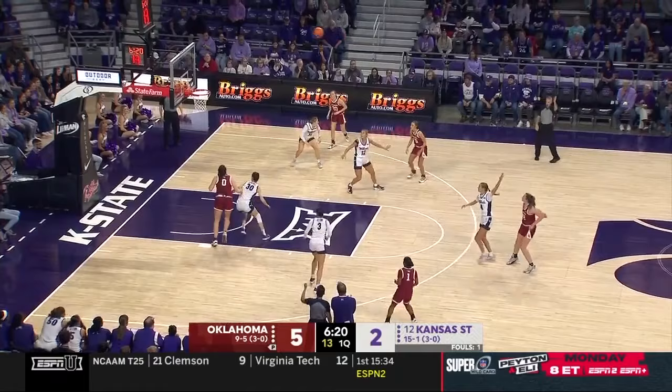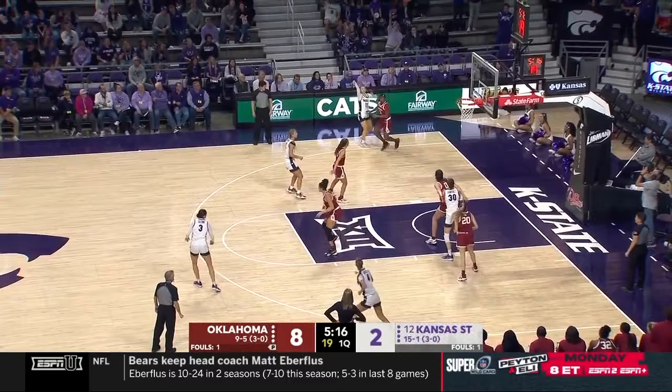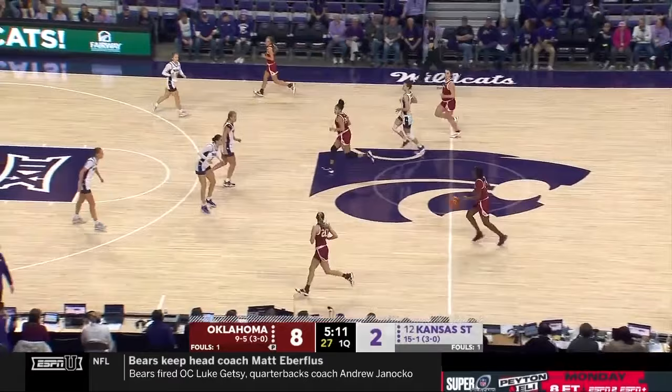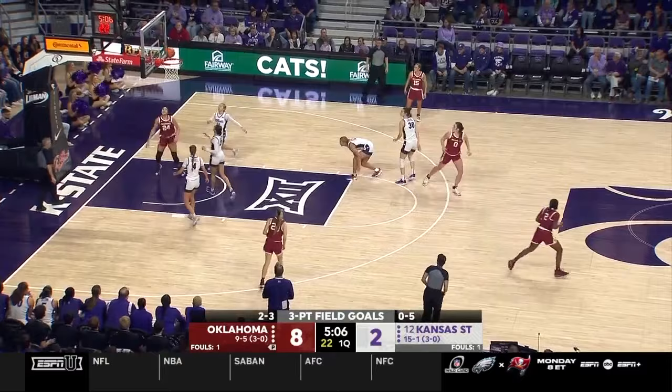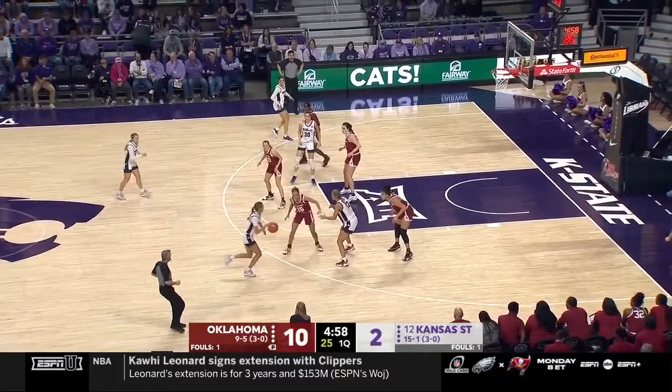Up top, that's Peyton Verhulst, and this is a good start. She can do so many things with the basketball. Kansas State starting 0 for 5 from three-point range as Taryn slides into the game, misses the three. And a nice pass dumped down to Skylar Van. If you're Jenny Baranchek right now, you couldn't have drawn it up any better than that.